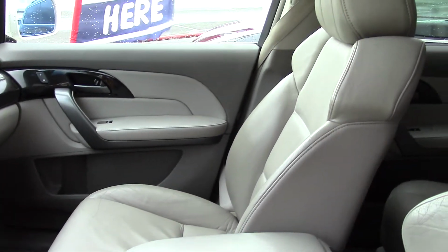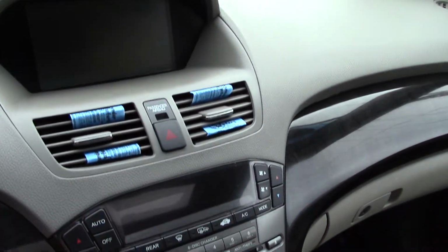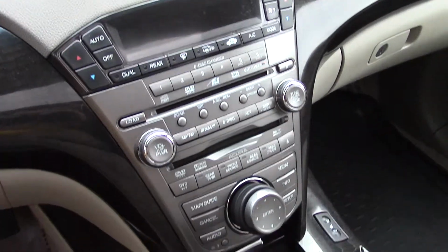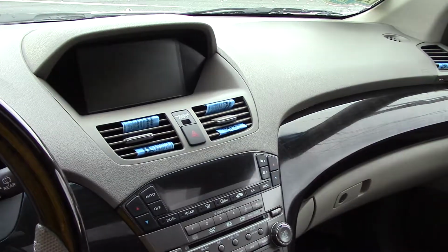It has a great audio system with surround sound. It has a 6-disc CD player, premium brand speakers, by the way, and Sirius XM satellite radio. You can see up on the dash there the backup camera as well, or the display where the backup camera is going to be.